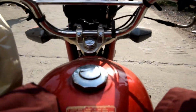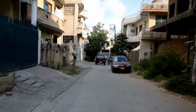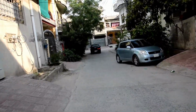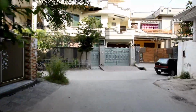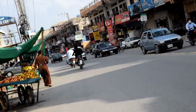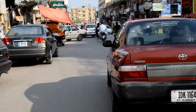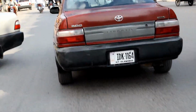So this is my gully. We call it a gully here, my street. I'm going to go past the mosque in a little while. Now on the left is the Shadi Hall. Basically, this is the main Bostan Khan Road. As you guys can see, this is a very busy road. There are so many shops here.